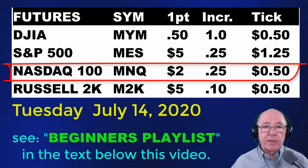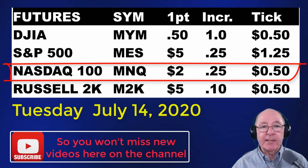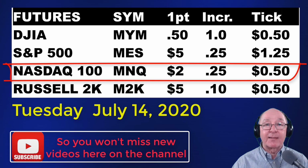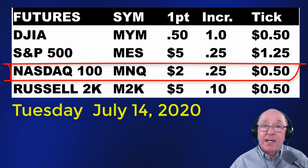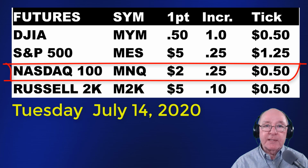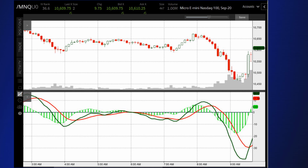This morning's trade was pretty good, $92.50. Not only did I trade a NASDAQ100 Micro Emini stock index futures at $2 a point, but I did it twice. I actually did the same trade. I got into the trade, got out, and then got back into it again, which sounds indecisive, but I'm going to show you why I don't really think it was. I was merely trying to avoid some high risk. I'll show you in a moment.